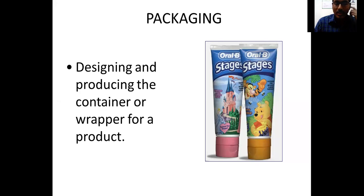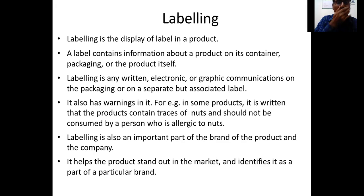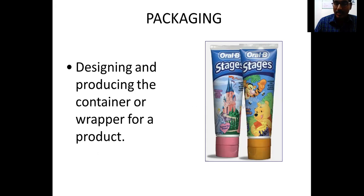Packaging is designing and producing the container or wrapper for a product. That is just a definition of packaging, but packaging plays a very vital role. It is not only to protect the product, but it also gives attractiveness, which makes a person a customer to buy the product. It gives information about the product, like what brand it is, what the contents are, and what the expiry date is. So many pieces of information you get from the packaging.